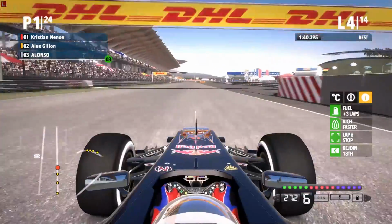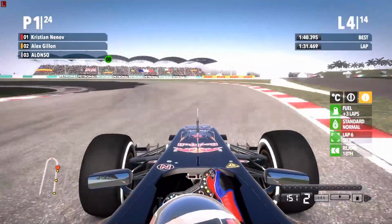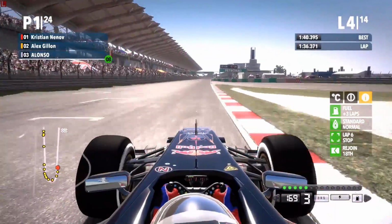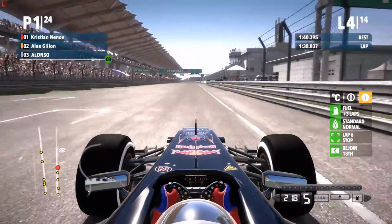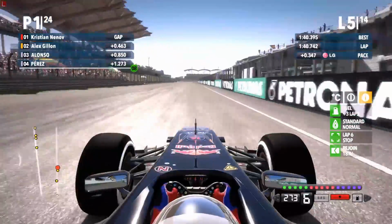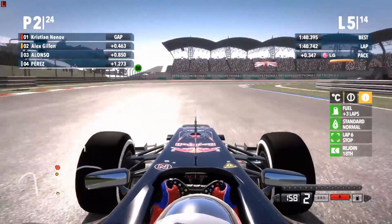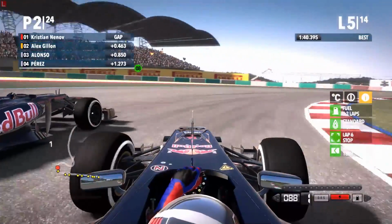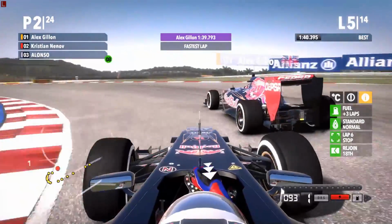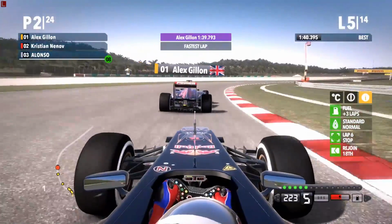Anyway, I made a mistake, and Alex is right at my back now, and he has the DRS now, so I will have to let him pass. I mean, I don't let him pass, but there is nothing I can do about it, because the DRS is so powerful, and you can see how much he gains on me now. I go on the inside, and he just has a lot more speed into turn 1. He was on the outside and he passed me on the outside of turn 1, which was very impressive.